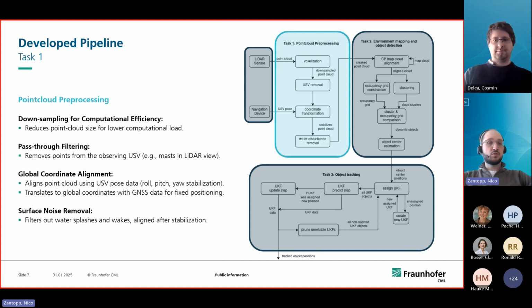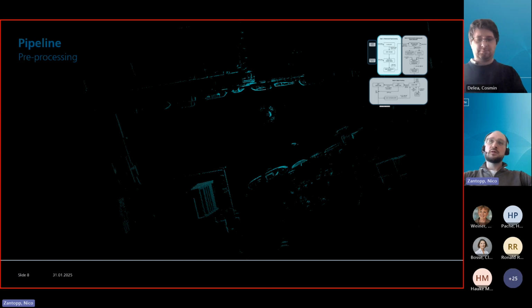So you need to remove the noise of the vehicle, and then later on also the noise of the surface. In the next step, we use the navigation device, the sensors that predict the position and the orientation, to make a coordinate transformation to stabilize the point cloud. This is needed to remove the water surface. This is now the fourth step in the point cloud preprocessor. Now I have an example of how a point cloud looks when it's recorded raw. You see in the white spot the USV that is currently moving, and it produces waves, and you have these disturbances.